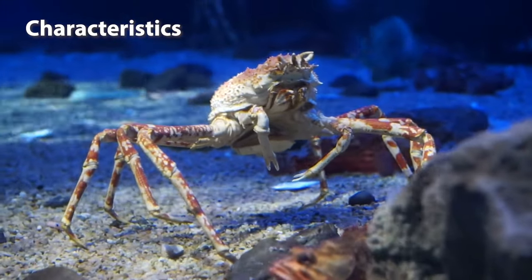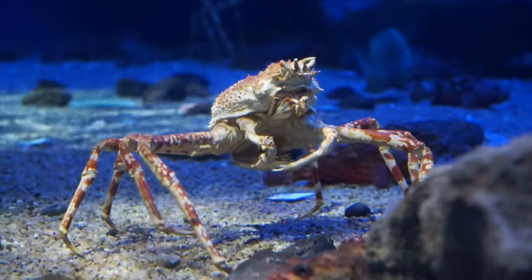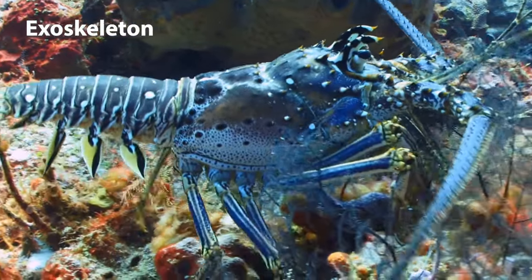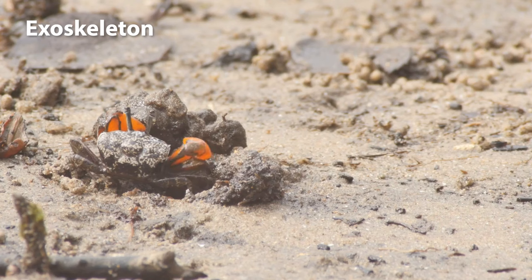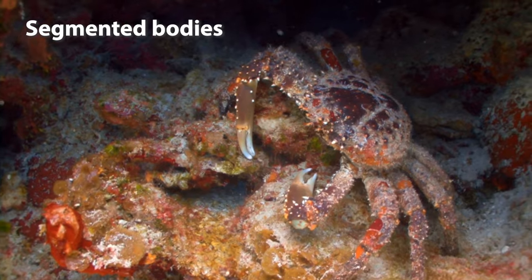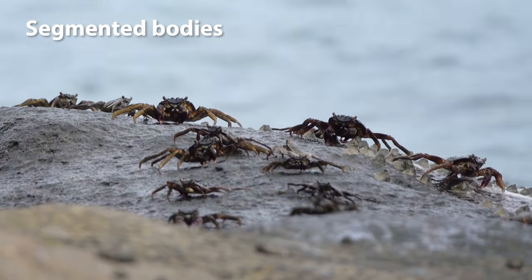Characteristics. Crustaceans are a diverse group of animals that have several key characteristics in common, which is why they are grouped together. Exoskeleton. Crustaceans have a hard outer covering called an exoskeleton, which protects their bodies. Segmented bodies. Their bodies are divided into segments, with each segment having a specific function.